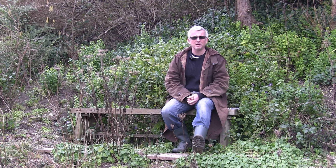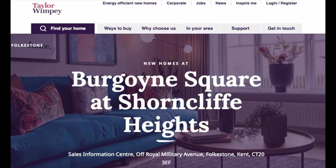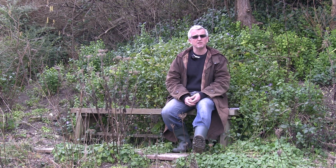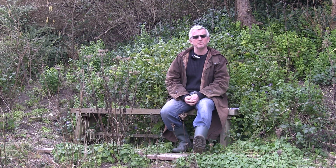So I would implore these developers to actually think about giving options to customers when they're purchasing. I appreciate that they are buying in mass for these things and that is their model for fitting, but it just seems ludicrous. Why can't they have these as options? So I'm looking at you, Taylor Wimpey, Barratt Homes and David Wilson Homes. I'm looking at you to say, add these as an option. Allow customers to be able to chop them out and fit the air source heat pump as an option. Please, it just seems madness.